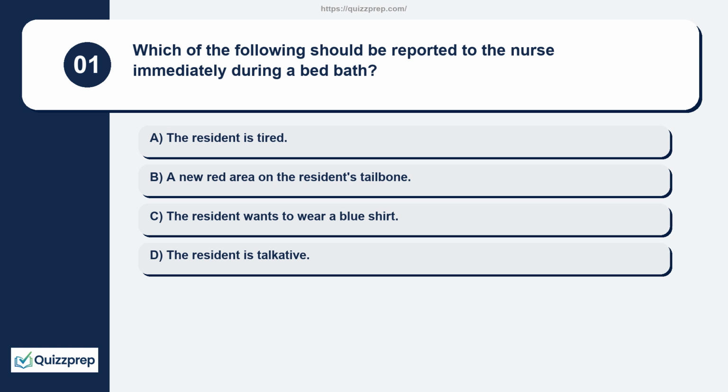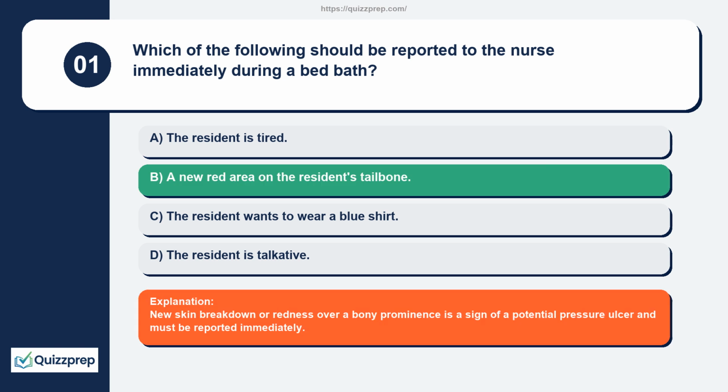The resident is tired. A new red area on the resident's tailbone. The resident wants to wear a blue shirt. The resident is talkative. New skin breakdown or redness over a bony prominence is a sign of a potential pressure ulcer and must be reported immediately.